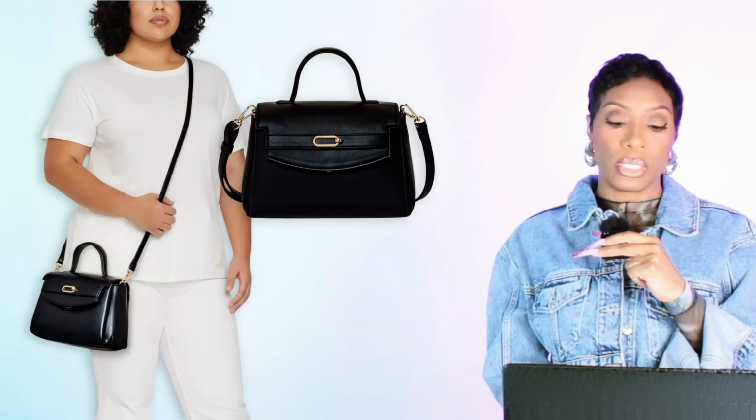Yeah, so this is the mini top handle crossbody bag by A New Day, and it's giving us a very similar shape to the Kate Spade one, which is a very similar shape to what we see in the inspiration photograph. This one comes in three colors. We're looking at the black.